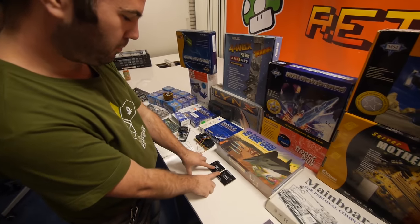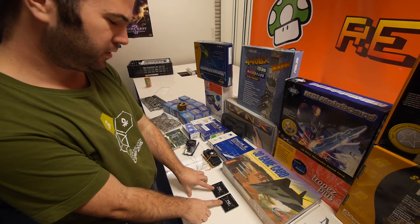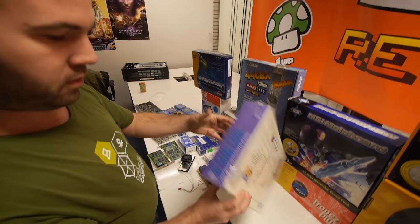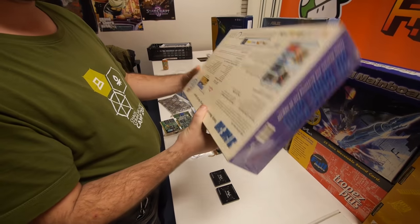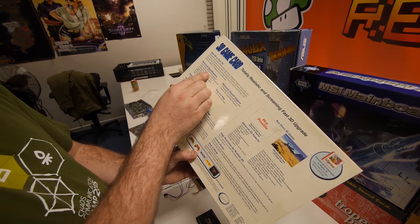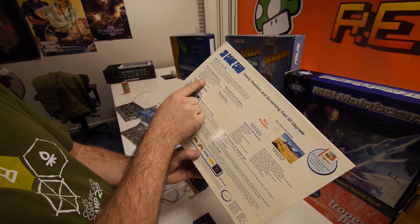Here we have two Intel Pentium Pro 200 MHz with 1 MB cache per chip, and it's a version without gold in it. Here we have a 3D game card, and the brand is Yaton, and it is a NEC Power VR PCX 2 3D processor with 4 MB of SD memory.